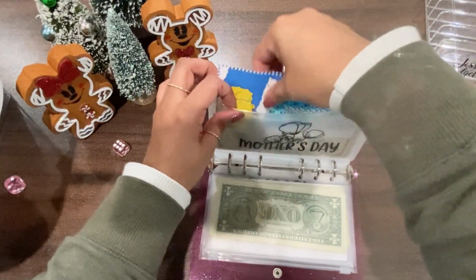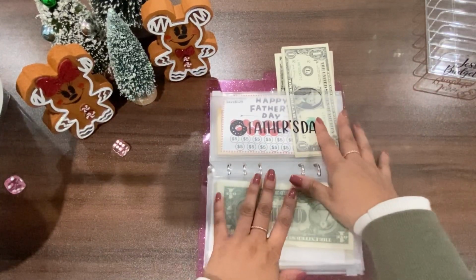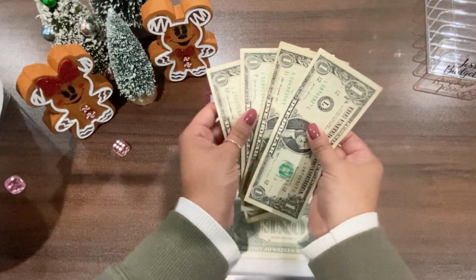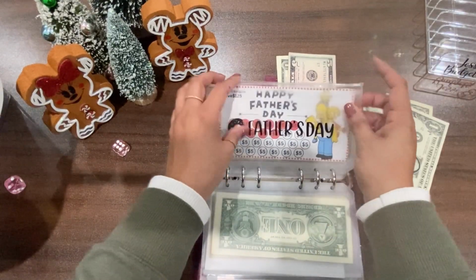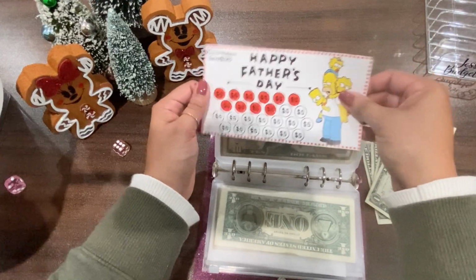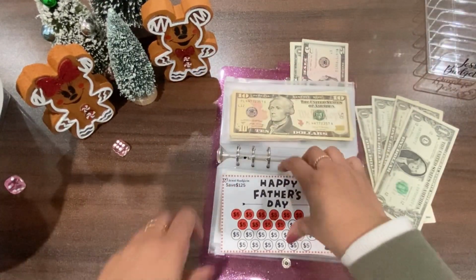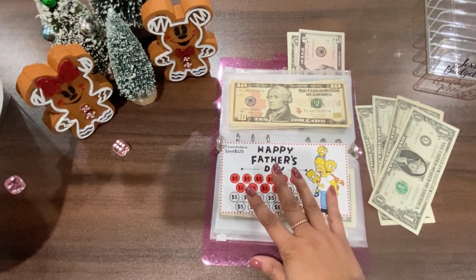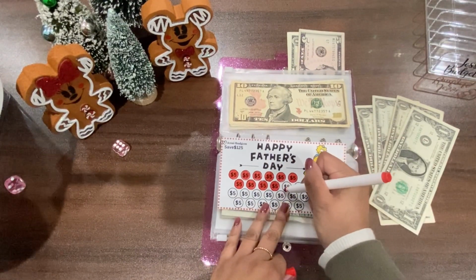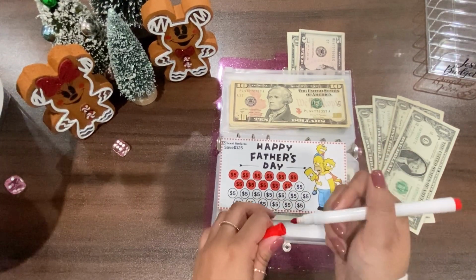And I'm so happy. I have a feeling I think I can at least do this challenge maybe twice before Mother's Day, I'm hoping. Okay. So Father's Day, oh, just shy of being able to color one more of these circles in, because I need $5 in order to be able to color one in. So maybe I'll just color in almost the whole thing. We'll do that. So that way I know I'm missing a little bit.